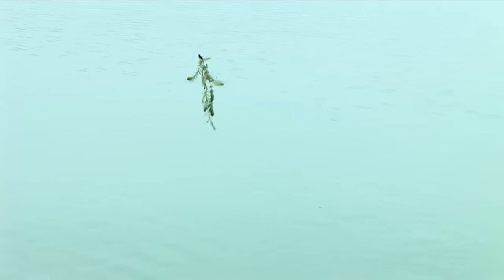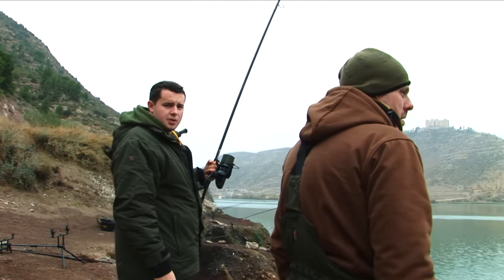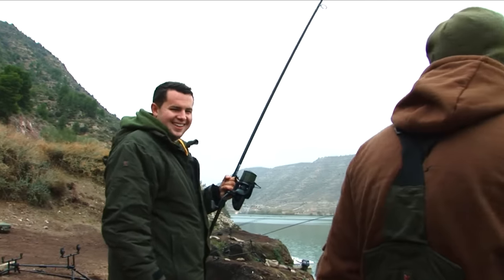It looks absolutely massive. It's huge. Yeah, it looks good. Yeah, it's a chunk. It's a 20, it's a good 20, it might be bigger. Well, I've just been told it's only a 20. It's not a good 20.